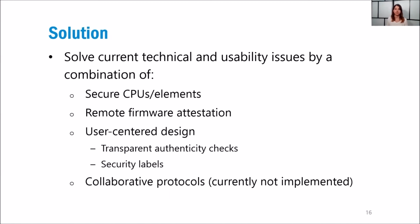So we suggest transparent authenticity checks using spinners, warnings, or check marks, as well as security labels, which could be similar to EU energy labels with grades from most to least secure. That would be beneficial because it could give clear guidelines for manufacturers on what checks to implement, but also encourage them to implement those secure checks. Plus, in addition, the users could then more easily compare the security of hardware security tokens.